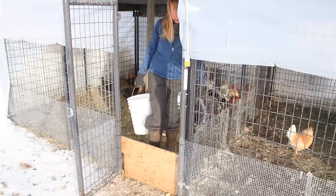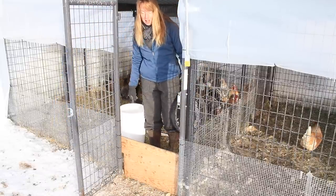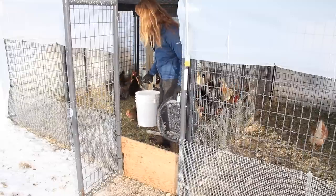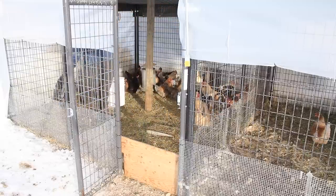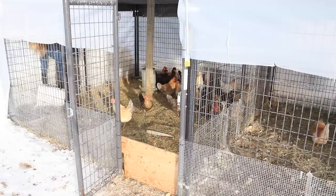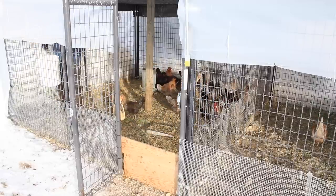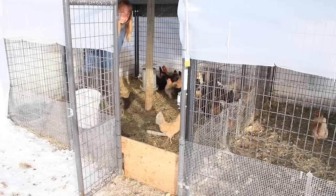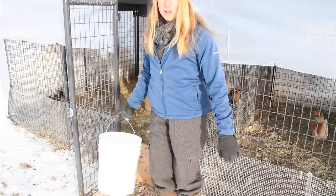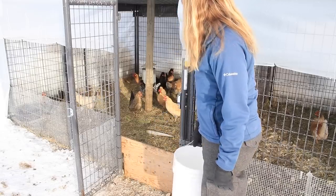The board, if you're wondering, just keeps the ducks from coming in the chicken's side and pooping in their water. That way the chickens have clean water, because ducks love to poop in water. So this just goes back over here in its corner. I'm gonna pour just a little bit of water in there. They don't need a whole lot, because all chickens do is sedately sip from their water. They don't climb in and splash around like the ducks.